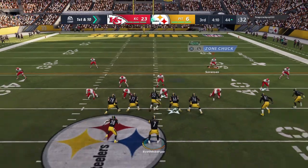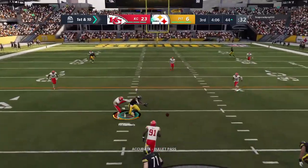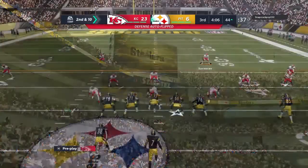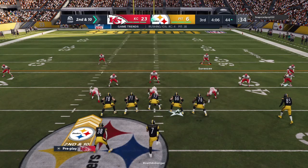Let's make these babies fight. On 1st and 10, it's Roethlisberger. And that is incomplete. He couldn't hold on through the contact. Brings up 2nd down. So after the incompletion on 1st, now 2nd and 10.